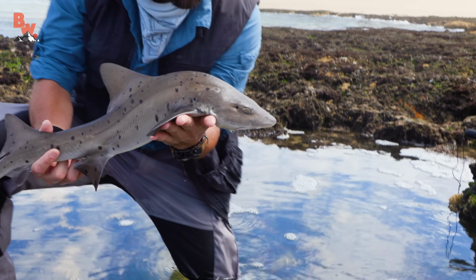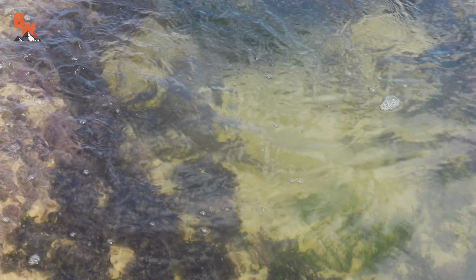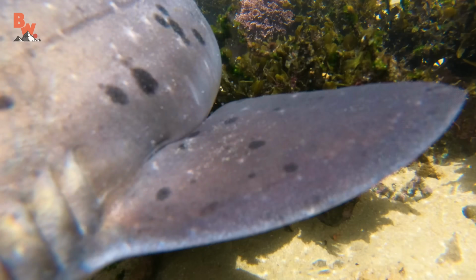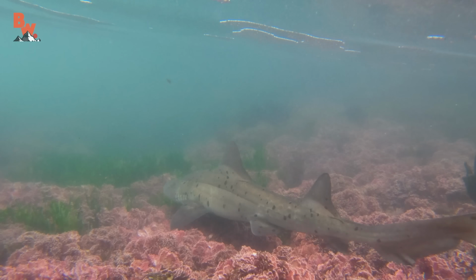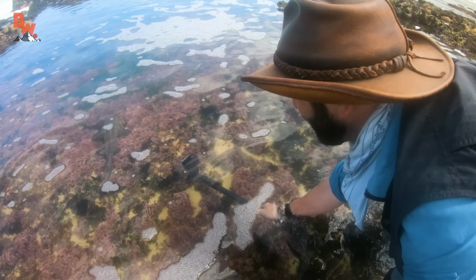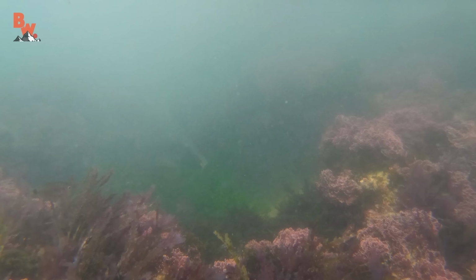All right, buddy, let's put him back in the environment and get some cool shots of it swimming around. There you go. Wow, that's awesome. As I released the shark into a deeper pocket of water, I could hardly believe that this was the ultimate conclusion to our epic day of tide pooling. And as its silhouette disappeared into the current, I watched with a childlike wonder and a sense of gratitude for the path that led the team and I to this moment in time, which marked the day we finally found and caught a tide pool shark.